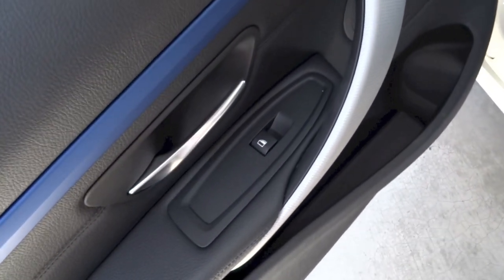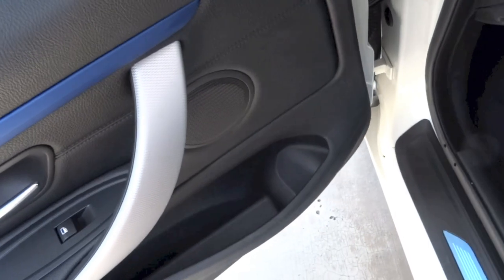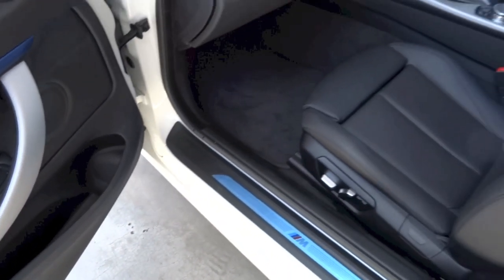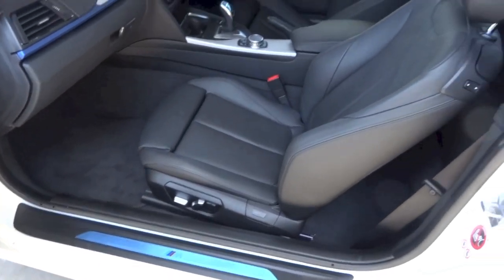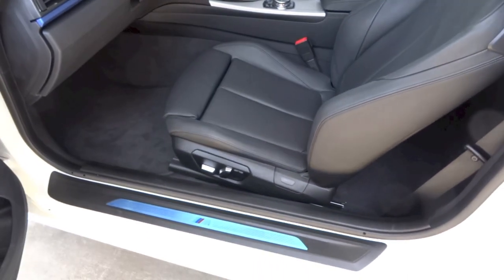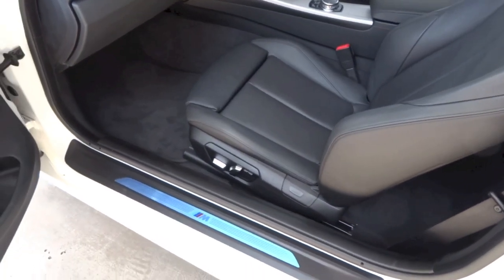You do have your window control right there with your speaker right there, and down below you do have a bottle holder with some storage. The front passenger seat in this car does get full powered adjustments as well, with the same set of adjustments as found on the driver's side. It just loses out on the memory settings.